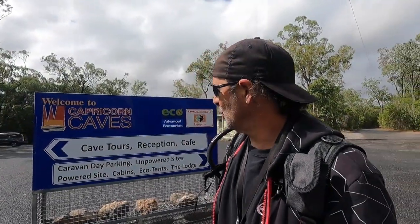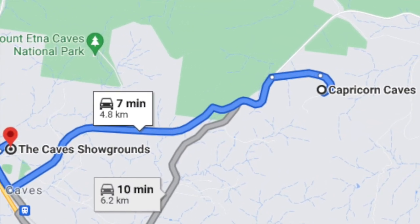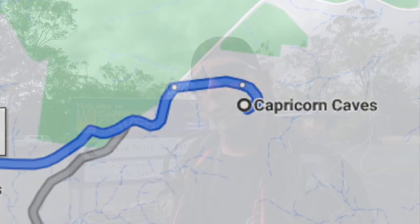Just popped in a place called Capricorn Caves. It's just down the road from where we're staying before at the showground. It's around 4 to 5 kilometres up the road. It's not walkable. You could probably walk if you really wanted to, but I wouldn't. Yeah, just give you a quick show around the complex itself.